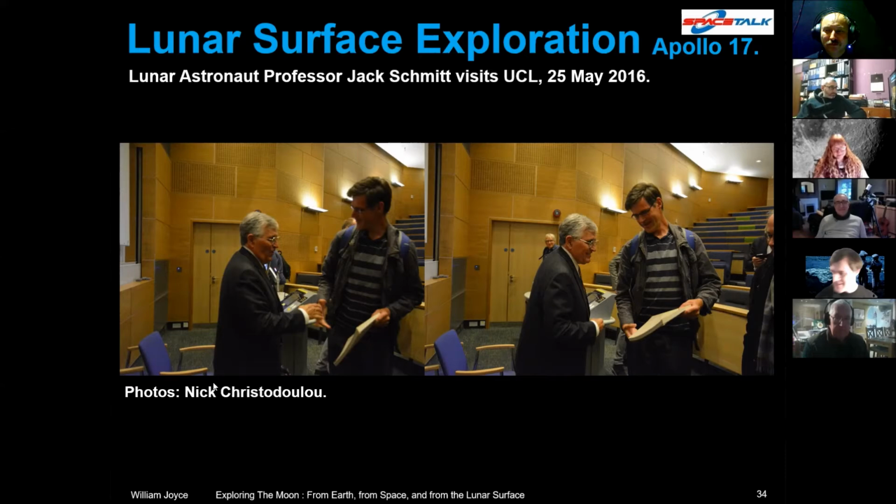And in my hand, I've got the NASA report of the geology of the Apollo 17 landing site, which he co-authored, and he hadn't seen it for many years. So he's nice to look at that.